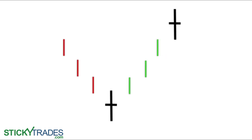Those show up very similar to what we saw in the spinning tops, and they usually show up very, very close or within close proximity of a low. Again, recognize these on your charts. Look at random charts and you'll find that dojis usually show up either exactly at a bottom or a top, or within 1, perhaps 2 days of a bottom or a top when forming a pivot point.